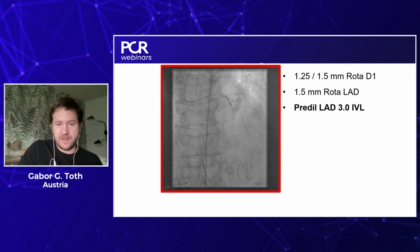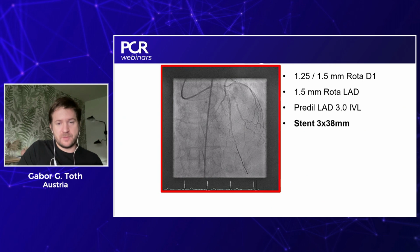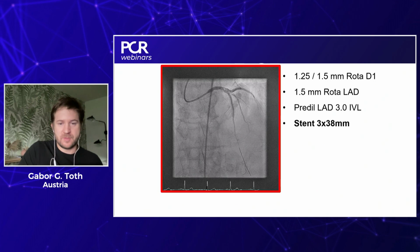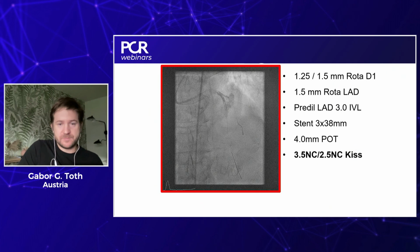IVL. We needed to use an IVL, and after the IVL, I have to tell you that we did not consider for this case a DCB only approach, but we wanted to put, as regular, in a provisional strategy a stent in the LAD. We put the 3 millimeter stent, performed the proximal optimization, and after proximal optimization, we performed a proper kissing with a 3.5 and a 2.5 balloon.